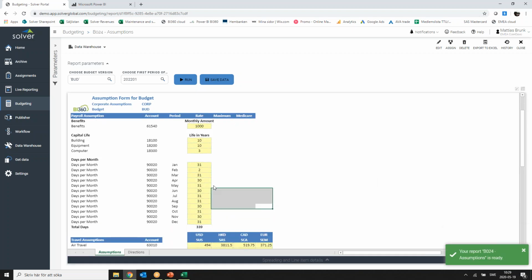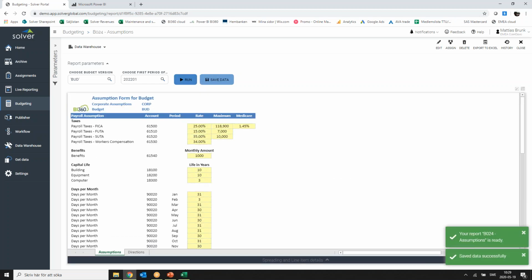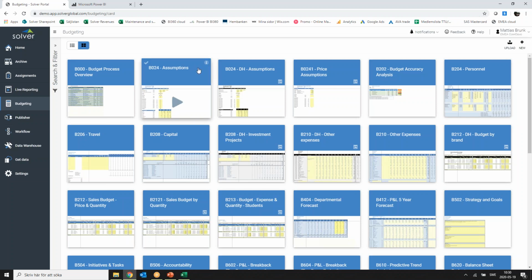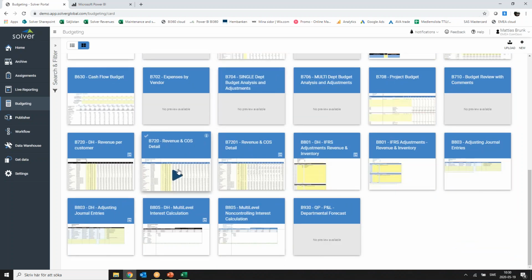So basically, anything is being inputted in the system. Whenever I change a value, I click Save Data. The values are being written back to the Solver data warehouse. And as soon as a value has been written back to the Solver data warehouse, I can use it for calculations, logic or summarizations in other templates. So step 1 in my budgeting process was to set some assumptions. So here are some examples. Step 2 would be to do my revenue section in terms of quantity sold to my customers.